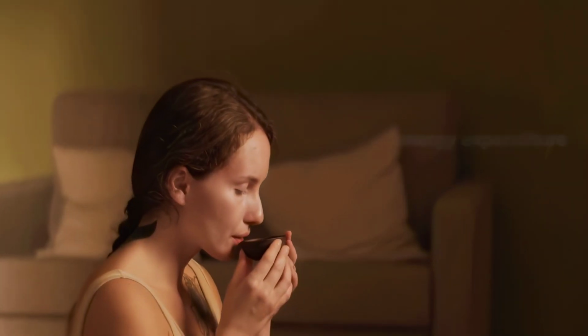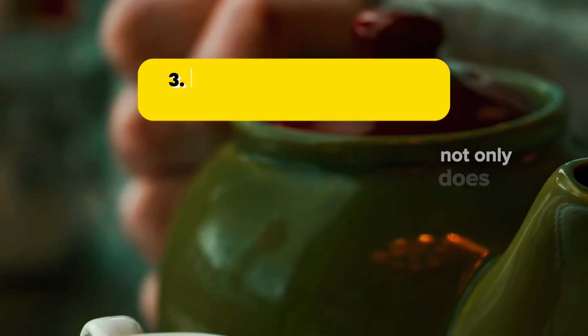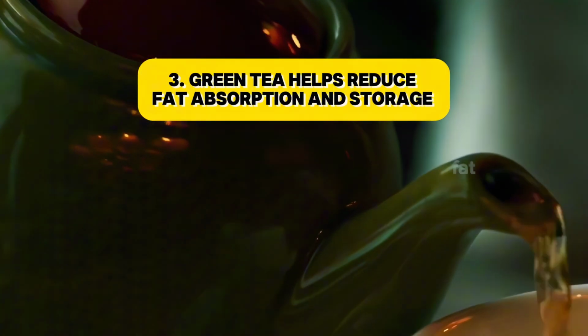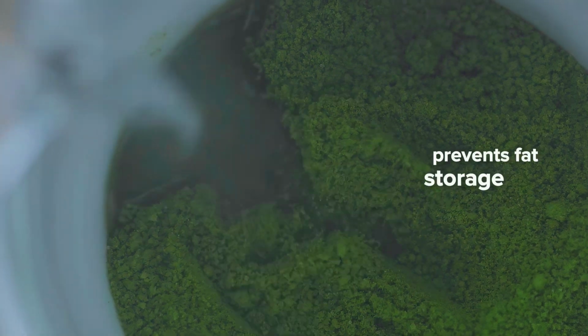The increase in energy expenditure from green tea can help prevent the slowdown in metabolism that often occurs during weight loss. Not only does green tea for weight loss help you burn fat, but it can also prevent your body from absorbing and storing new fat. How green tea prevents fat storage.